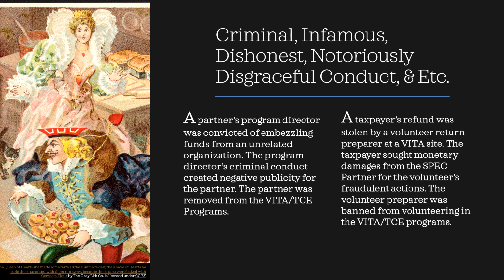Not engaging in criminal, infamous, dishonest, notoriously disgraceful conduct, etc. So here are a couple of examples. A partner's program director, and the partner is like Ren Locus in our case, was convicted of embezzling funds from an unrelated organization. The program director's criminal conduct created negative publicity for that partner, and the partner was removed from the VITA TCE programs. Another example, a taxpayer's refund was stolen by a volunteer return preparer at a VITA site. The taxpayer sought monetary damages from the spec partner for the volunteer's fraudulent actions. The volunteer preparer was banned from volunteering in all VITA TCE programs.